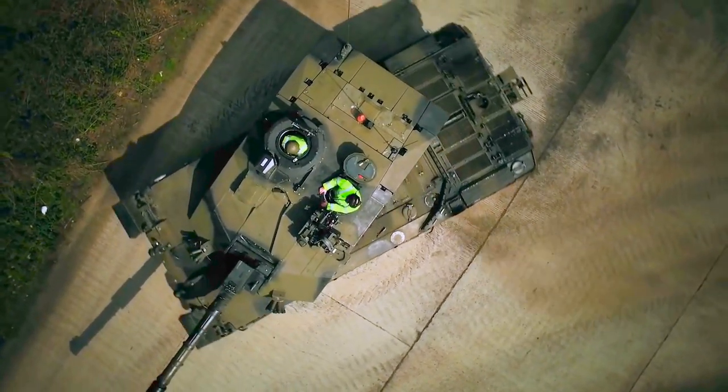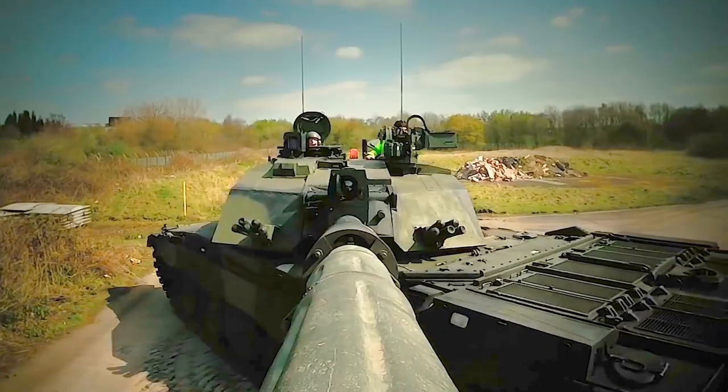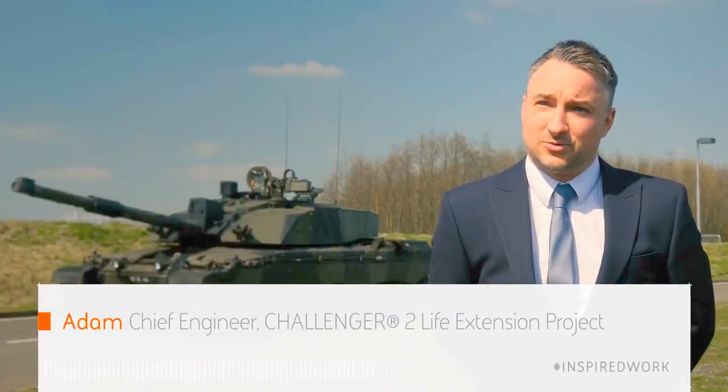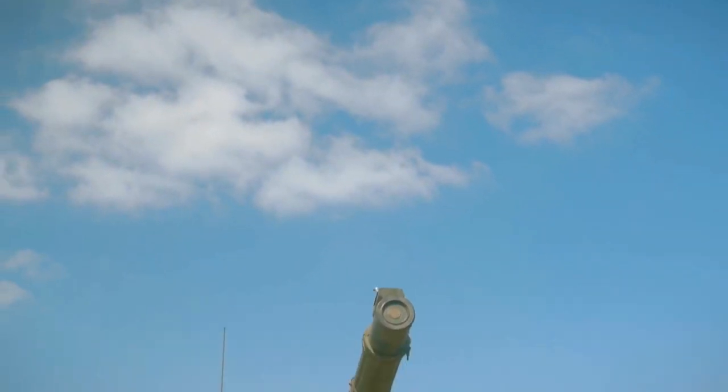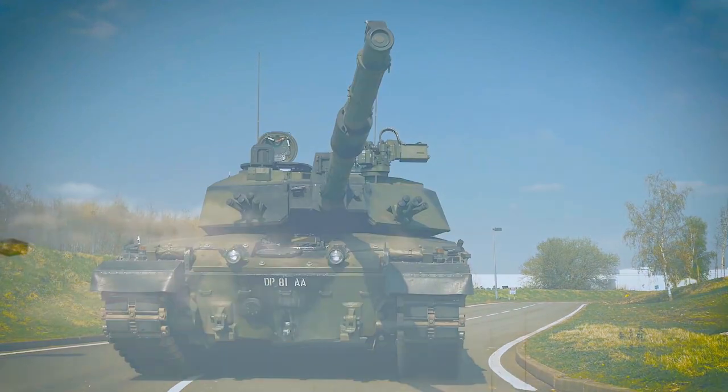The foundations are all there to be able to develop the tank further. Updates to the sensor suite, allowing the vehicle to see to greater ranges, both day and night. We're looking at close-in situational awareness. An upgraded digital weapon control system, a quick and accurate movement of the turret.